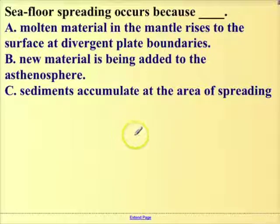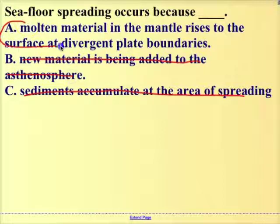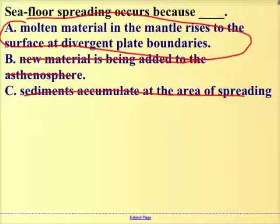And seafloor spreading occurs because what? Because molten material in the mantle rises to the surface at divergent plate boundaries, new material is being added to the asthenosphere, or sediments accumulate at the area of seafloor spreading. So this doesn't make sense. And new material is being added to the asthenosphere. The asthenosphere is inside the mantle, so it's got to be this one right here. So did you get all these right? I hope so.